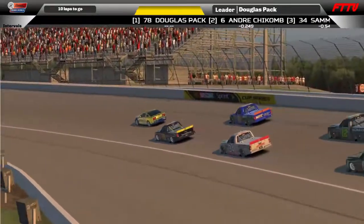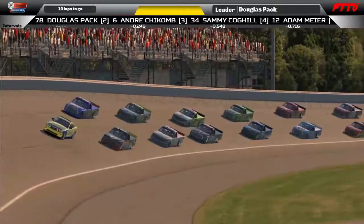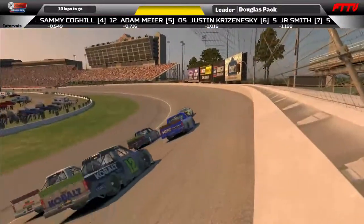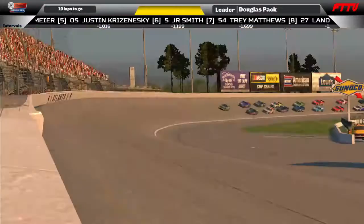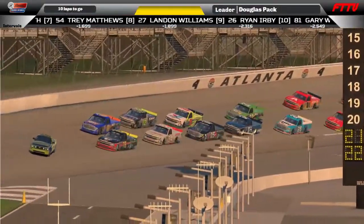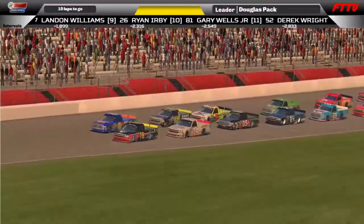We're going to have a restart with a second row here. The first on 2 tires, and then Justin Krasniewski the first on 4. So it should be an interesting restart here, as we'll have to see how little of a restart Douglas Pack will get. And I think the restart's going to be who spins their tires less. I'm telling you, if the 78 spins his tires just enough for that 34 to get underneath it, make it 3 wide, I think that might just seal the win for him.